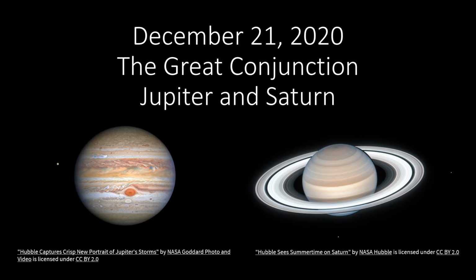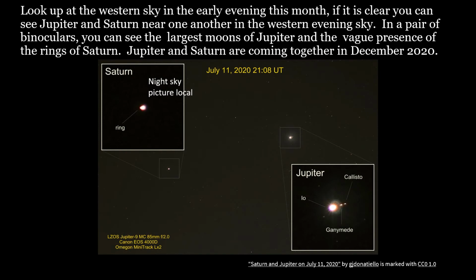December 21st, 2020. A date to remember: the great conjunction of Jupiter and Saturn. Look up at the western sky in the early evening this month. If it is clear, you can see Jupiter and Saturn near one another in the western evening sky. In a pair of binoculars, you can see the largest moons of Jupiter and the vague presence of the rings of Saturn. Jupiter and Saturn are coming together in December 2020.